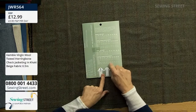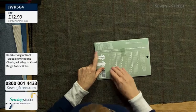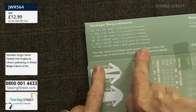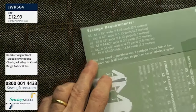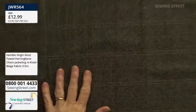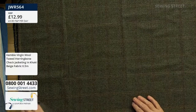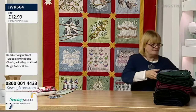Is there a picture of the chart, the yardage requirements? So for the extra small, which is the 32 inch chest, you need 4 metres, and for the larger size you need 4.5 metres. So you will need 4 metres, unless you are between a 47 and a 54 inch bust, and then you'll need 4.5. That's nice and simple, isn't it? So that's that gorgeous tweed. That is really stunning, isn't it? $12.99 for half a metre, but it's extremely stylish. Beautiful. Right, then the rest of the fabric is in 2.5 metre pieces.